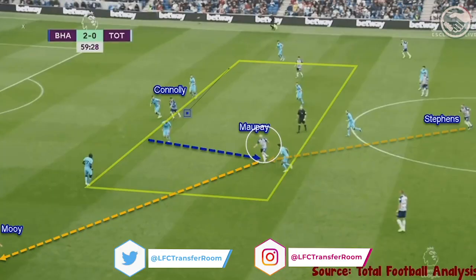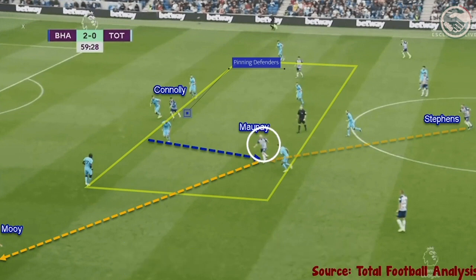However, he will also drop back on some occasions, but this is mainly when Graham Potter sets his attacking line with 2 strikers. When lined up with 2 attackers, as you can see with the image on the screen, his attacking partner will pin the backline while Maupay will drop into space between the lines, waiting for the through ball over the top to pounce onto with his electric pace.